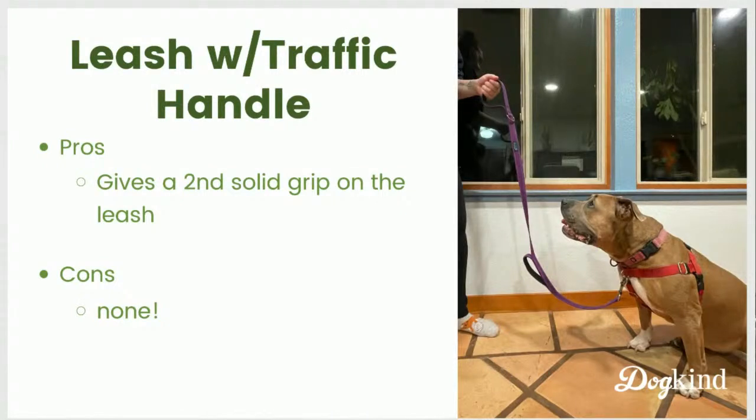Okay, our team member Rachel, who has Coco, her favorite leash for walks is this cotton one. I think it's cotton with a second handle, called a traffic handle. That's that second loop you can see lower on the leash there. And it gives a nice second place to really get a solid grip with your other hand.